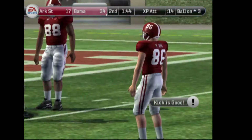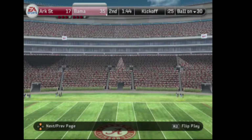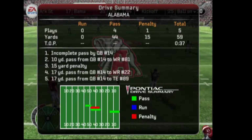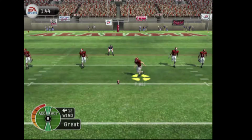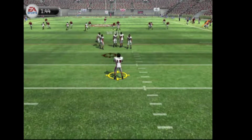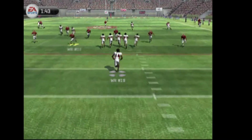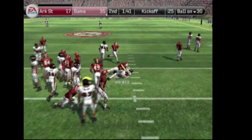He splits the uprights for the extra point. With less than two to go in the second quarter, our score is Alabama 35, Arkansas State 17. Looks like they're ready for the kick. He sends it off. Number 19 fields it at the 7. Bounces off a would-be tackler.